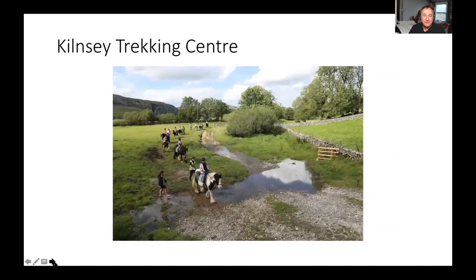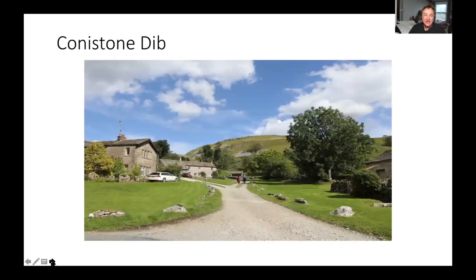And the first thing that you see when you go into the village of Conistone, on the left-hand side, is the trekking centre. This is where you can hire horses, whether to go as a group or individually, to go out onto the fells around here. And then as we go into Conistone, we meet the central green in the middle. Then we're going to take the road that bears to the left.